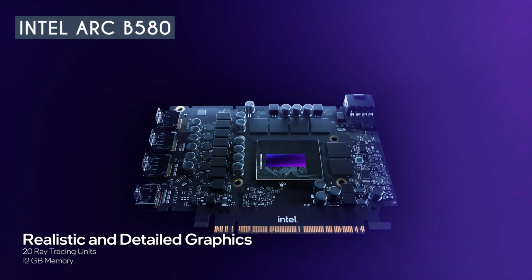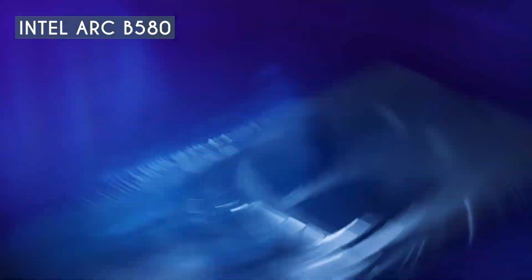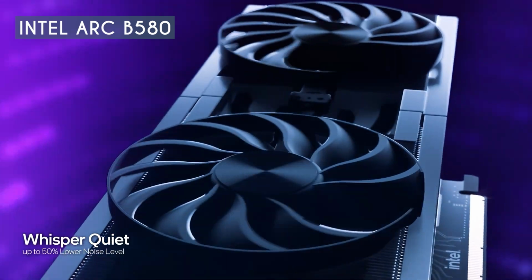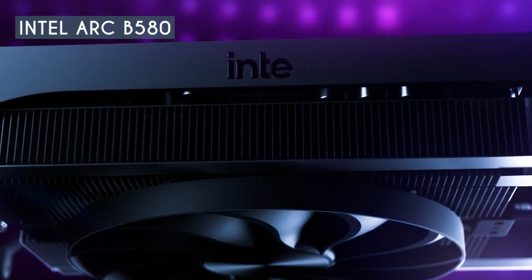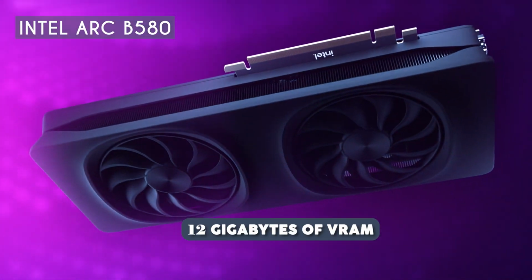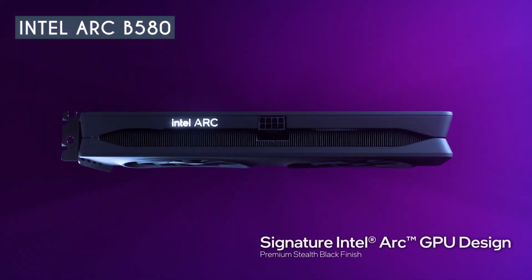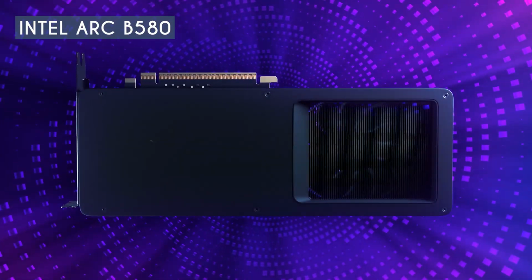Of course, let's not forget the star of the show, the Intel Arc B580, priced at $250. One downside about this card is that it's incredibly hard to get. So if there's a chance that you're able to get one, be sure to decide quickly. Now, this baby boasts 12 gigabytes of VRAM with raw rasterization, gaming performance similar to that of the 4060 or 4060Ti at a lower cost.